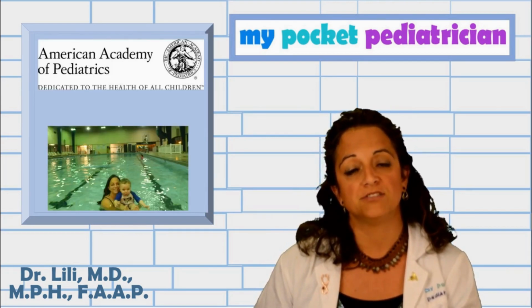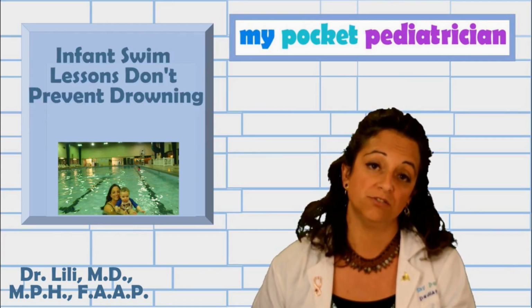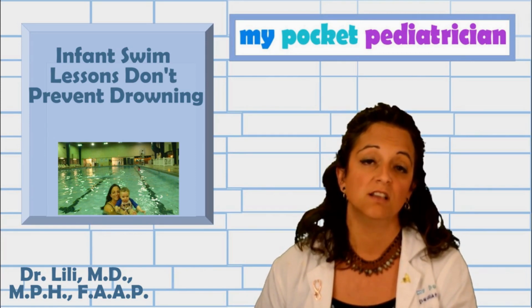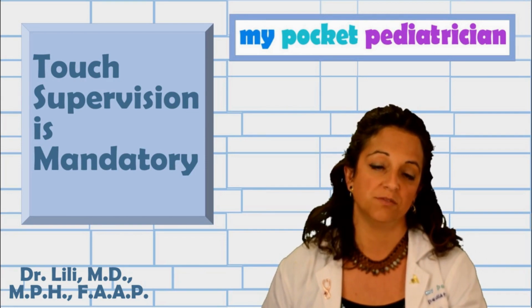But the American Academy of Pediatrics doesn't feel that infant swim lessons for children under a year are effective at all in preventing drowning. There's no evidence that teaching a baby to swim is going to save them from drowning when they're under a year of age. Any baby or toddler still requires constant touch supervision.